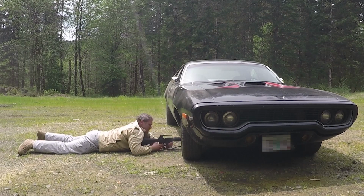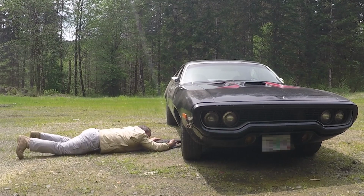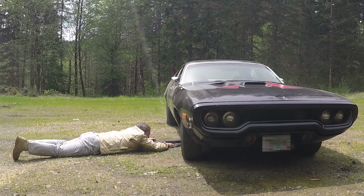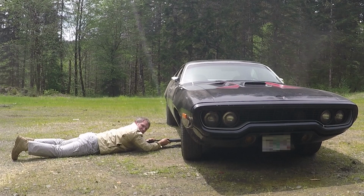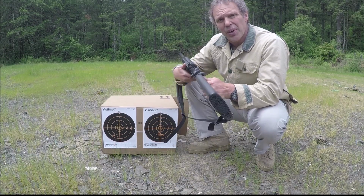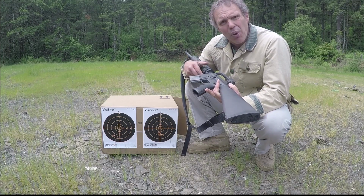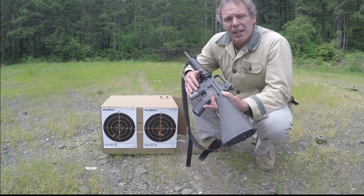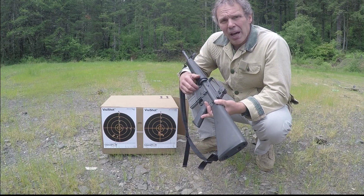Now let's cant it the other direction and shoot left-handed. Now let's take a look at the target. Now this target was fired with the rifle canted 90 degrees to port. The other target with it canted 90 degrees to starboard. And in both cases, for me, it hit low. The difference in group size is because I can shoot right-handed better than I can left-handed. But these are the results that I got with my rifle.